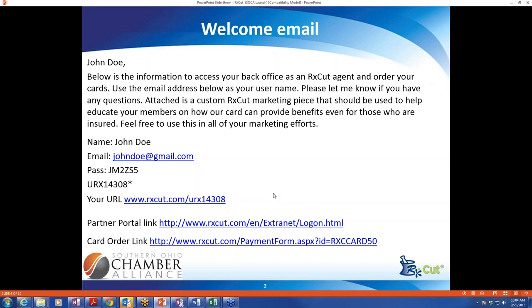And we also included in that email, in addition to the equalizer flyer, which I'll go over in just a little bit, which really educates the consumer, a card order link. We have a tremendous contract because of our volume, and we get cards for almost free. You basically pay for the shipping, and that's it. With our product, as I mentioned, it's all in the delivery.